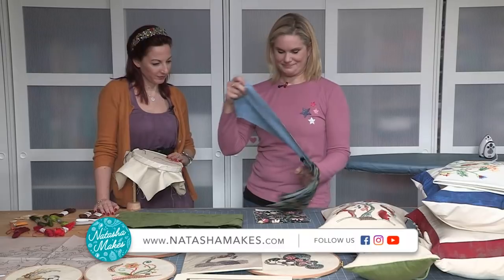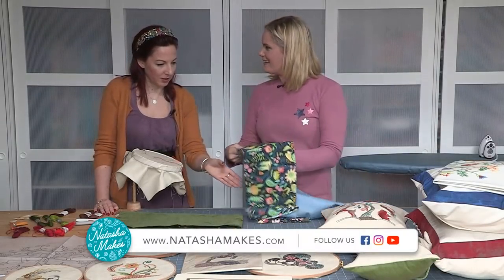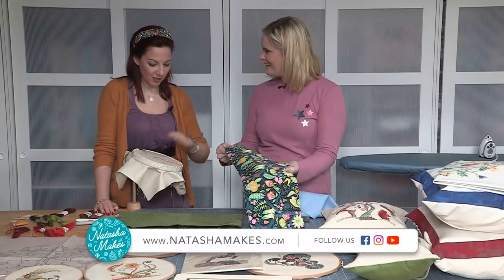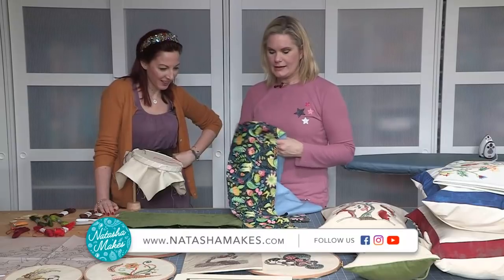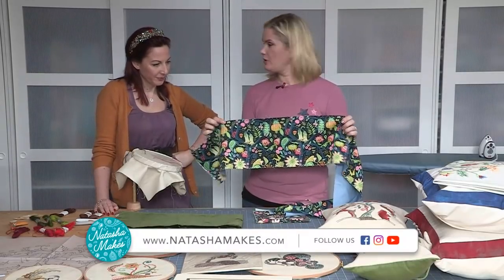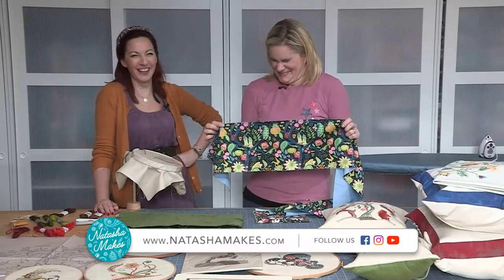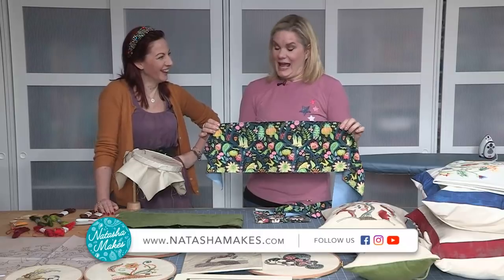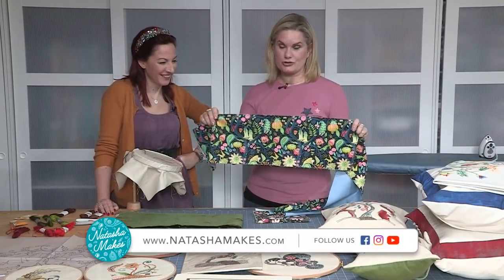Liberty strips. It's a nice heavy fabric. It's twill. We're working on twill too. Isn't it beautiful? Now, you can only get this from Liberty if you put in a £500 order. Wow. But I've managed to get hold of strips of it.